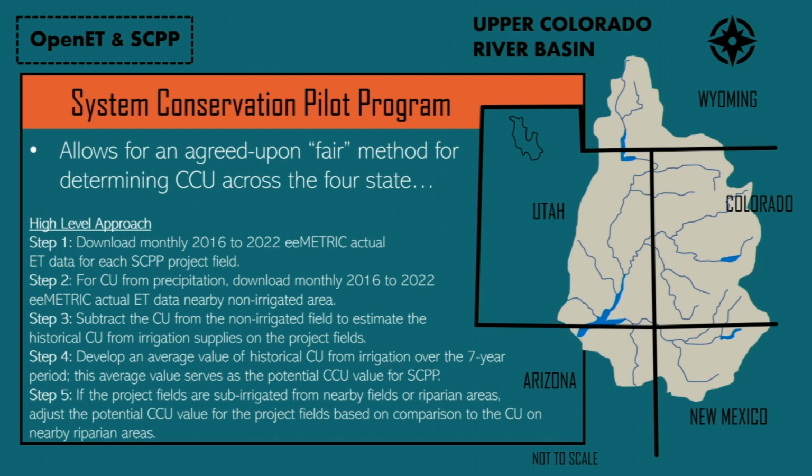And initially we had a lower rate for what we would pay, and then people could provide us a cost justification if they wanted to get more per acre foot. We learned a lot through that process. We learned a lot about how farmers do their business in the Upper Basin, and just gained a lot of lessons learned regarding folks' willingness to pay.